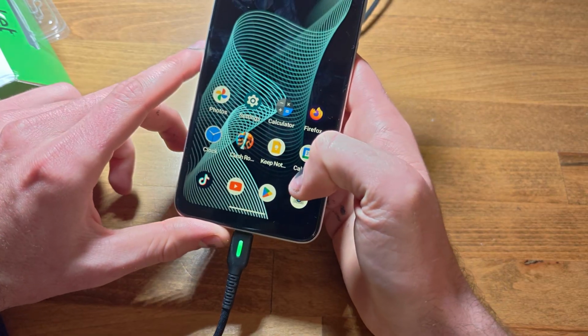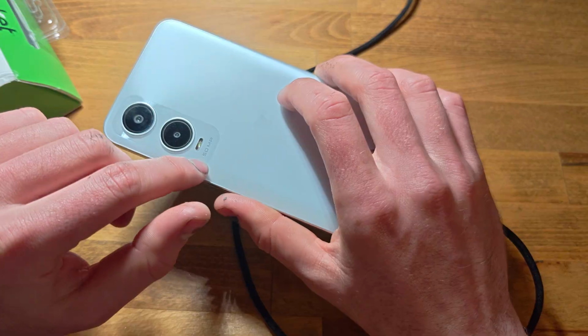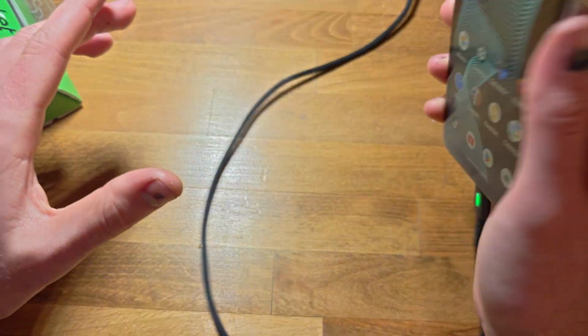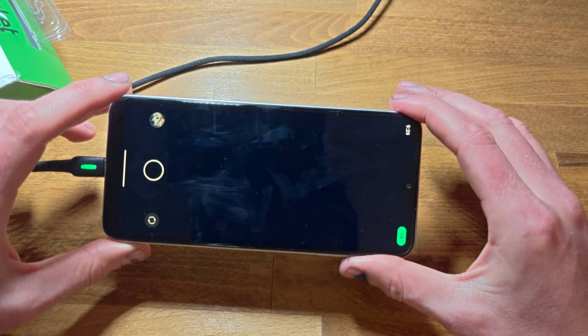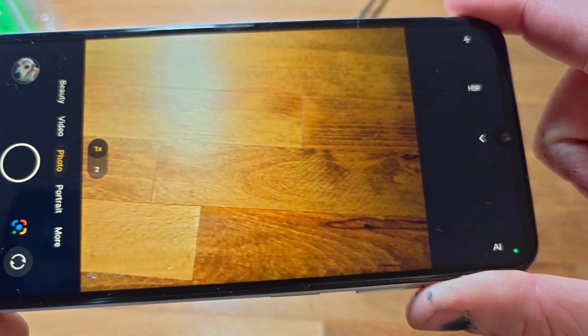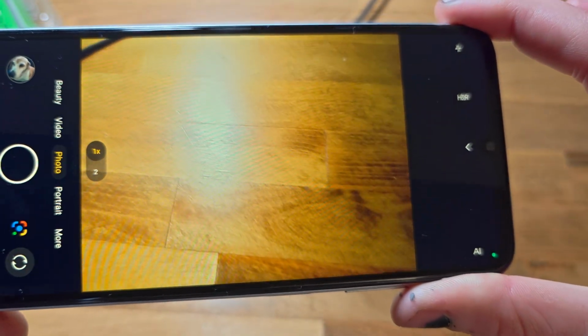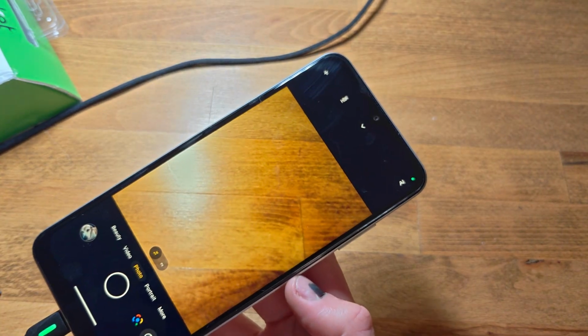Another kind of unfortunate downside to this device is this 50 megapixel camera. I believe it may be 50 megapixels, but it's not a very good 50 megapixels. So we can see here, doesn't look awful. That screen resolution isn't great, but I'll go ahead and we'll switch over to this and see what we think.